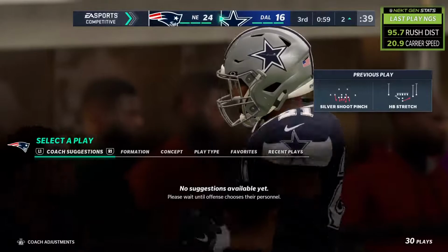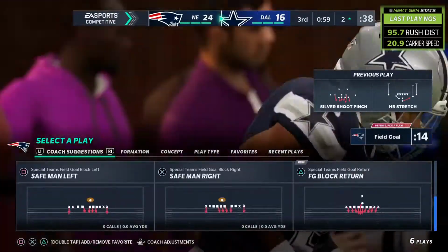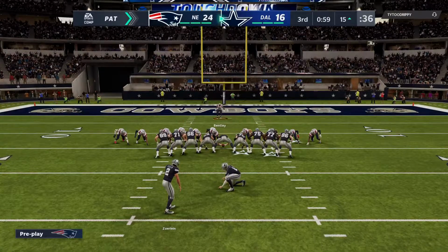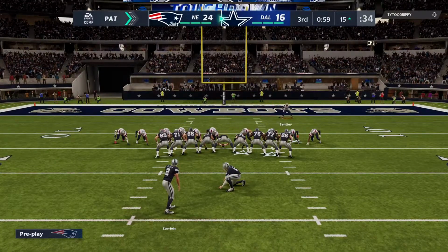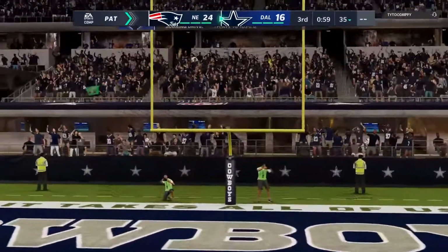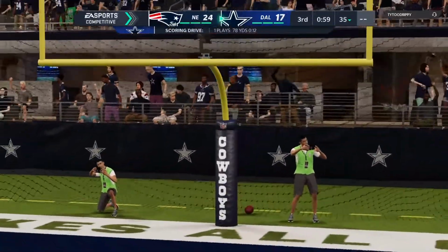Ezekiel Elliott, 78 yards. And the Cowboys draw a bit closer. Ezekiel Elliott, a guy who considers himself underrated, has told his detractors to put some respect on his name. Hard not to respect a run like that.